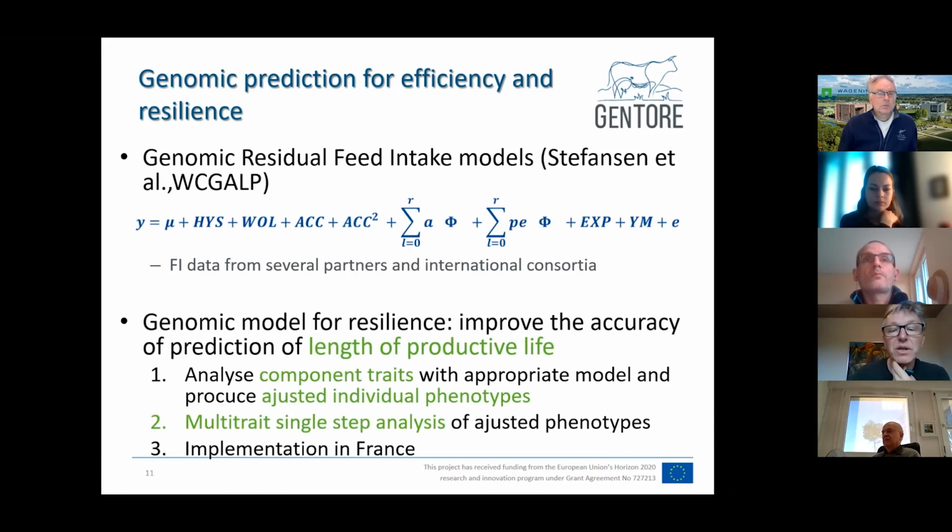There was also a lot of discussion on the models for resilience, and in the genomic work package, it ends up being an improvement of accuracy of prediction for length of productive life. This is something that the French have worked a lot with, and it can include many different information traits, which may be different from different countries. It's a 2-step procedure where you first analyze the individual traits with the best model for those traits, and then in the second step, combine adjusted phenotypes from those analyses into a multi-trait single-step analysis. It's probably not yet, but it probably will be implemented in France.